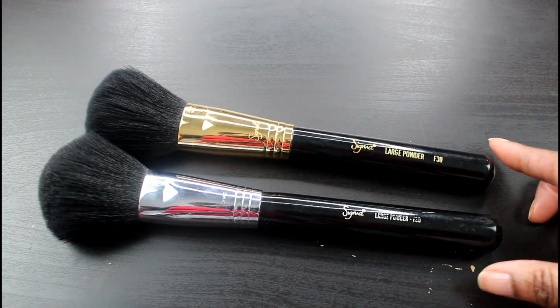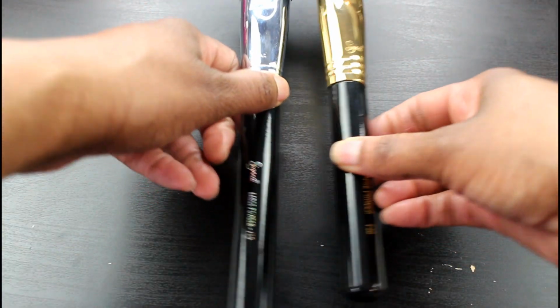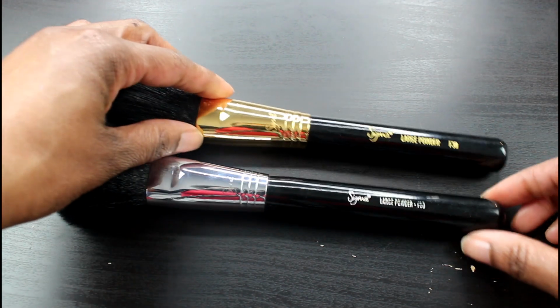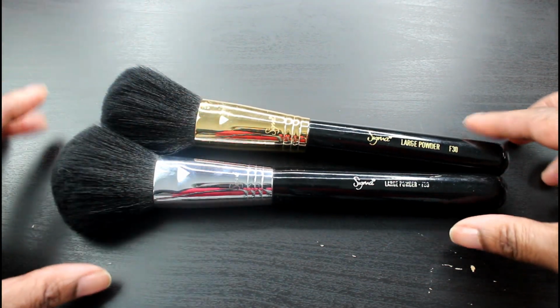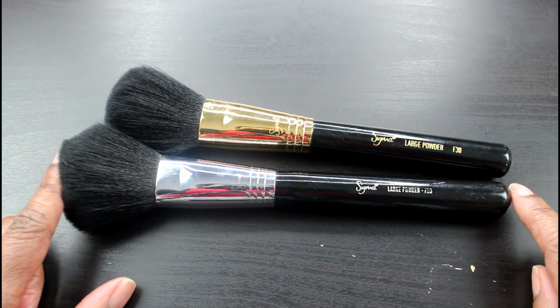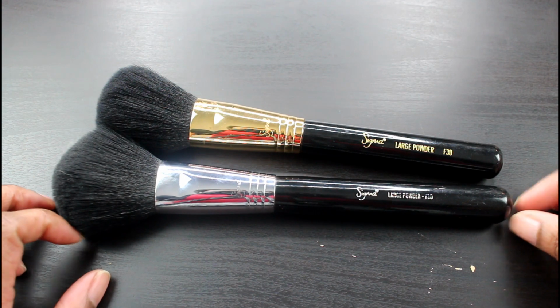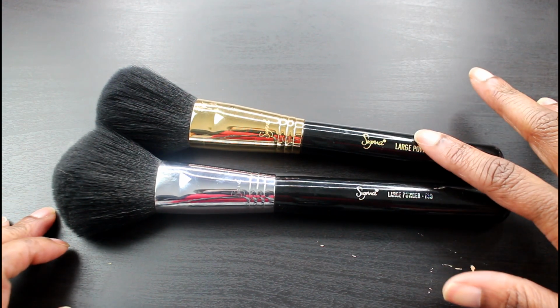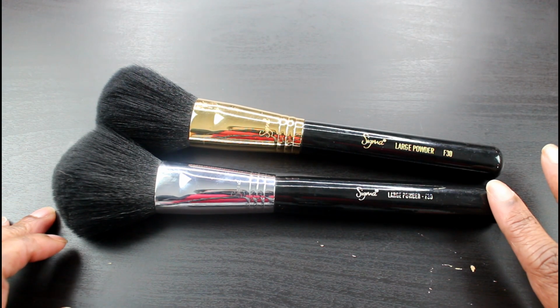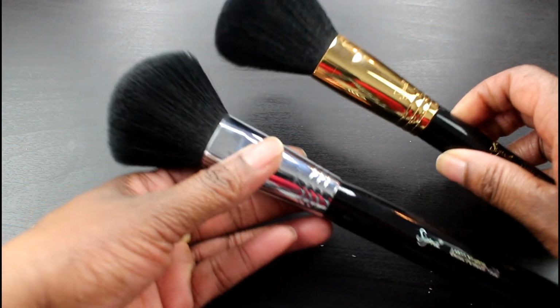I think they also have a rose gold ferrule, but as you can see, there is a little bit of difference, which I'm just now noticing in the handle. So the original F30 brush that I bought several years ago has a slightly longer handle than the one you can currently buy from Sigma.